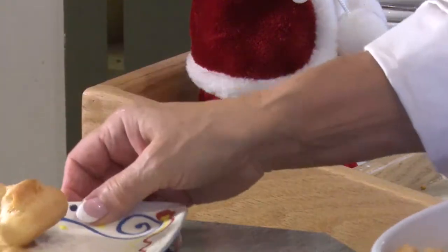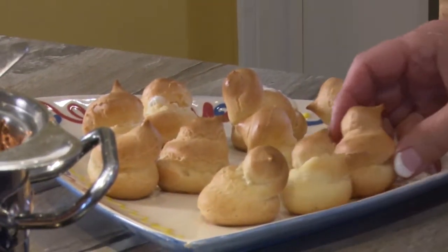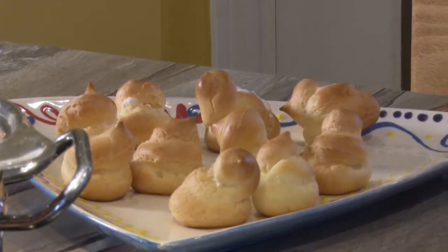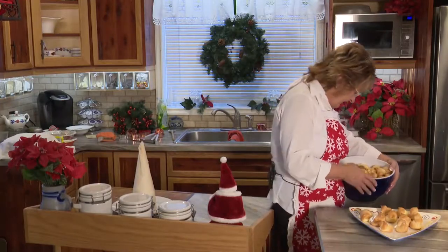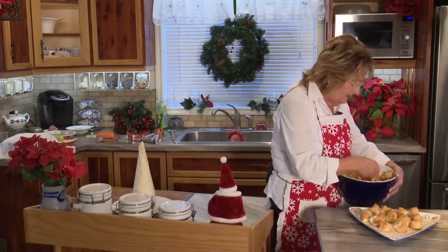My granddaughter Desiree is nuts about ducks. I was kind of going for a partridge in a pear tree, but I think they look like ducks. She would say they look like ducks.